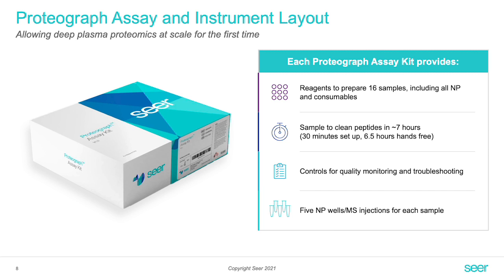Each Proteograph Assay Kit includes the nanoparticle panel, reagents, and plastics you need to analyze 16 samples. It is simple and easy to use, so that you can reproducibly go from just 240 microliters of plasma to peptides in just 7 hours. Quality controls are also included to allow you to monitor each run's performance. Each sample will have 5 wells or fractions to inject on your mass spec, requiring just a few hours of mass spec time per aliquot.